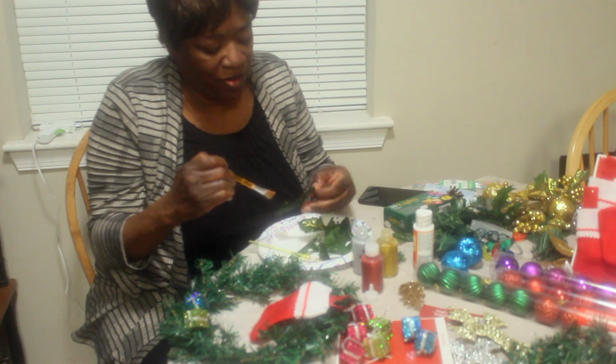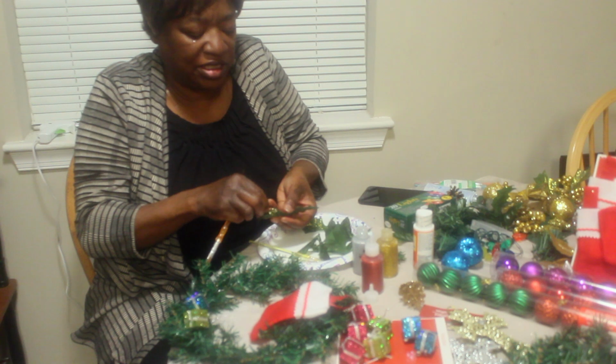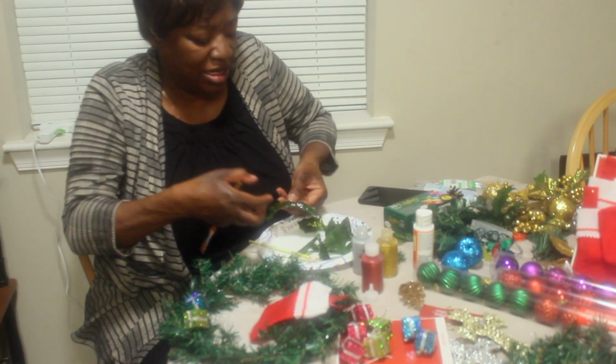Now I don't know if you can see that good, but you can see the silver on one side and the gold on the other. This is why I said I needed more glitter.